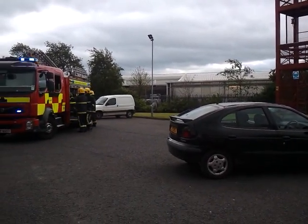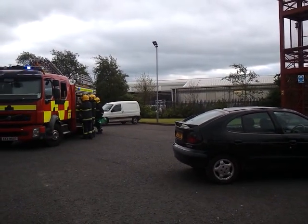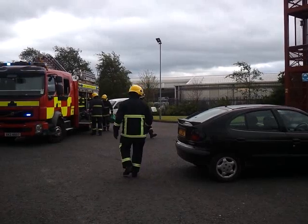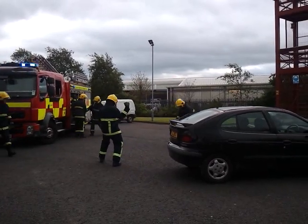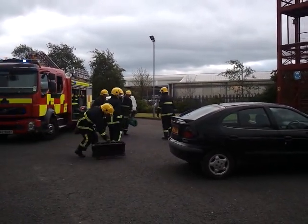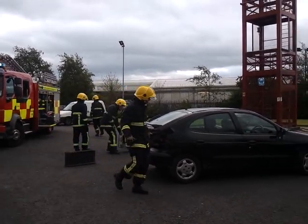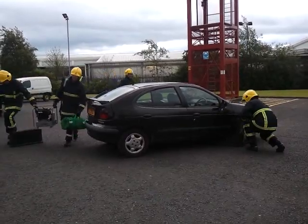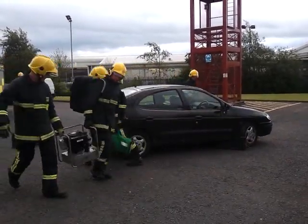So the fire engine is used as a barrier to protect the crews so that they can get to work. You can see the OIC, that's the guy with a stripe on his helmet. He's walking around the car. What he's doing is carrying out a survey. He will then formulate a plan in his head, and then he will get his crews to carry out his plan. His plan will be the safest and most efficient way to get the casualty out of the car.